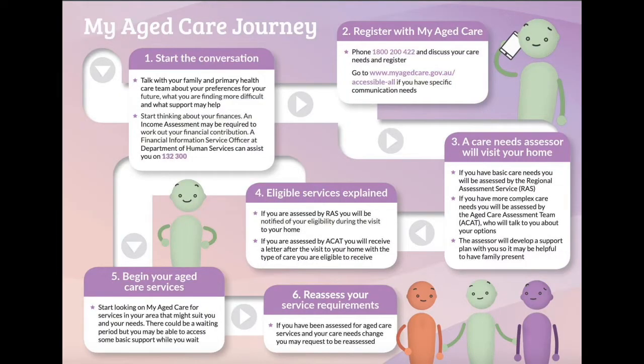Just quickly on the journey board, you will note that we are now in step 4. That's looking at aged care services. We've gone through how you call, get on board, different types of assessments, and now we're actually going into aged care services themselves. This morning we have looked at quite a few topics in regards to CHSP. Let's recap what services are available under the banner of CHSP, Commonwealth Home Support Programme.